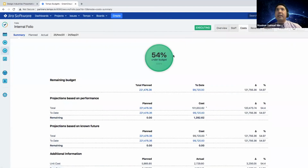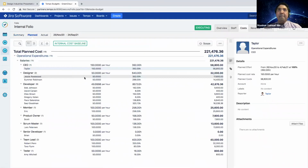So you'll first have to start with your planned costs. Your planned costs are used for your forecasting or your baseline. And how it works is you can add your salaries. So say Taylor is the CEO and she's working, we think she's going to work a certain amount of time on a certain project, and we have an internal rate for her of X amount. I think it's 150 per hour.